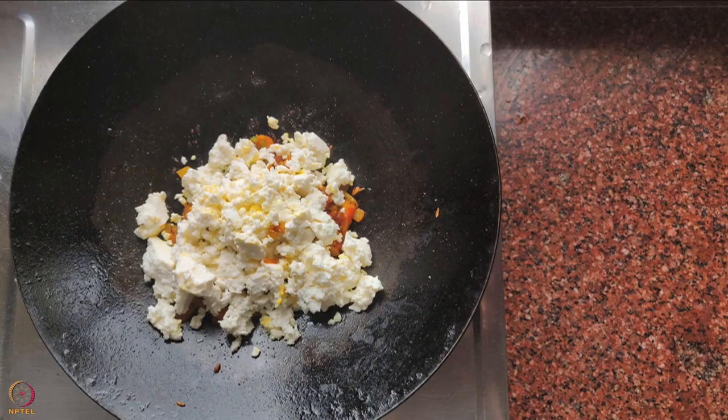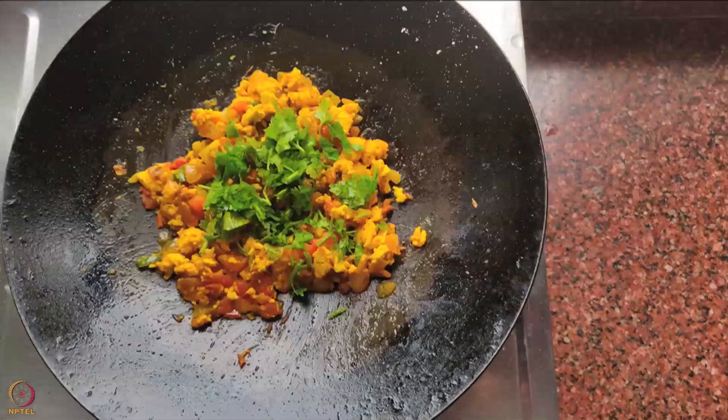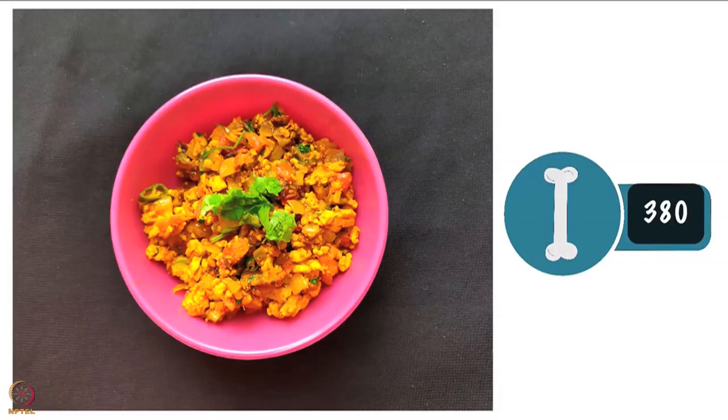Crumble the paneer and add in the pan. Mix well. Cook it for 2 to 3 minutes. Garnish with coriander leaves. Scrambled paneer is ready. One serving of this recipe will give around 380 mg of calcium.